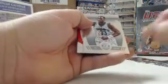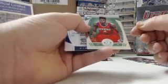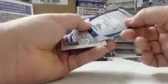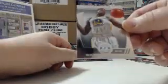Alonzo Mourning, Hornets. Green, rookie, 76ers, Nerlens Noel. Nerlens Noel Green, 76ers. Bismack Biyombo, 14 out of 99, Bobcats autograph. And for the Jazz, Brandon Rush.